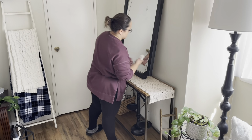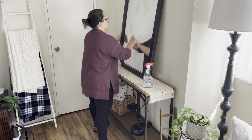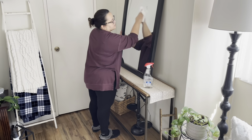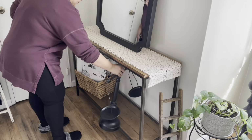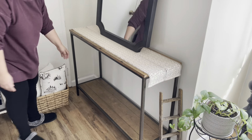So on this console table, everything you see in the bottom shelf is going to stay there. I'm not changing that up. On the top shelf, I'm going to add my candlesticks that I had on my coffee table. And I'm adding a vase with some faux greenery. And that's it.